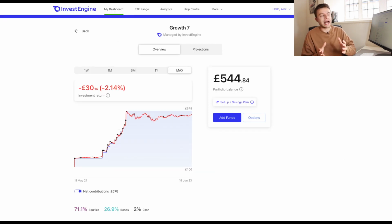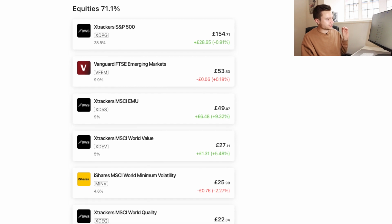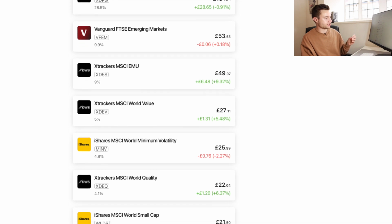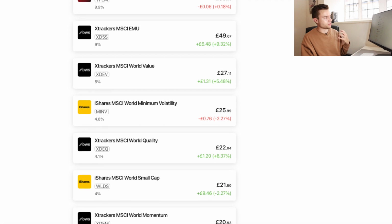So overall, I'm not happy with the performance of this portfolio. I don't think anyone would be happy with negative performance across a 2-year period. So now let's dig deeper to see the contents of this portfolio and what's been driving this performance. The portfolio is mostly made up of equities at 71.1%. And there's 9 equity ETFs, many of the familiar names such as the iShares MSCI World Small Cap, which I have on my own stocks and shares ISA portfolio.